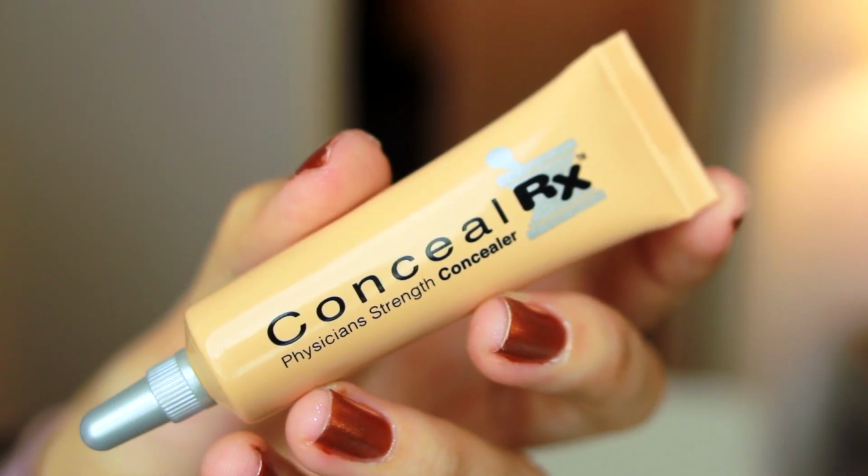I have a couple Underdog products here. The first one is this Physicians Formula Concealer RX, and I actually found out about this through Bentley Blonde because she was raving about this concealer, and so I decided to go out and try it because I had never really heard about it before. So I went and got it, and now I'm just obsessed with it.